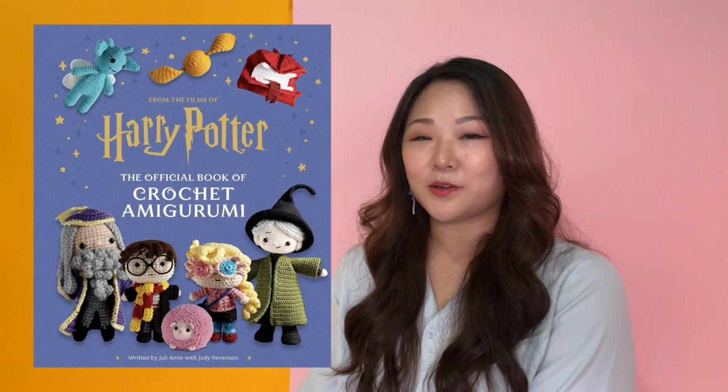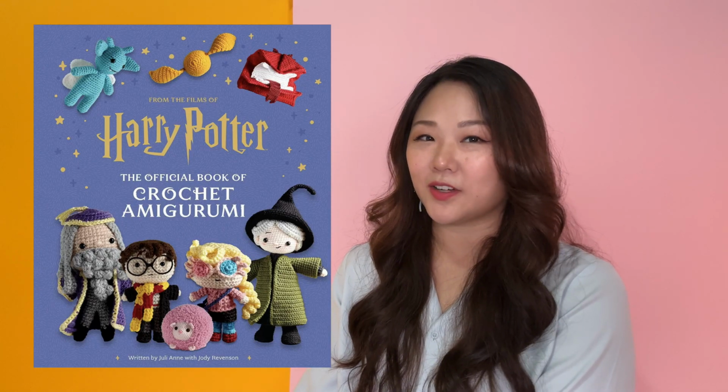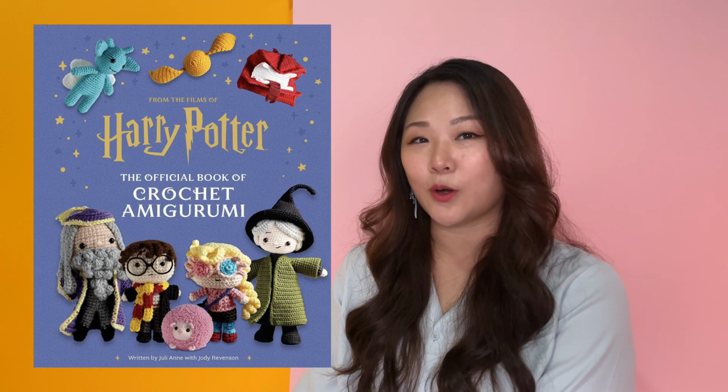Side note, I can finally share the news about it. I had the pleasure of designing a pattern for the new Harry Potter crochet book, and I'll pop a photo of that right here. So I'm a huge dog person, and I know that Fluffy is supposed to be this ferocious monster. I absolutely loved his appearance in the book and in the movie, and this was my little cuter rendition of what I imagined him looking like. There are tons of other amazing patterns in this book, and so if you want to check it out, it is available for pre-order now.